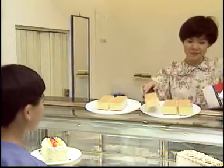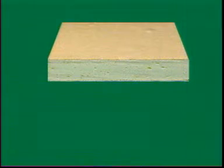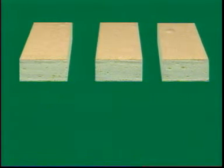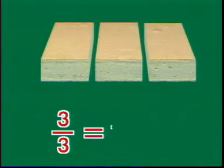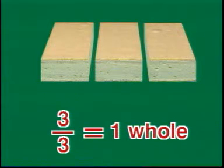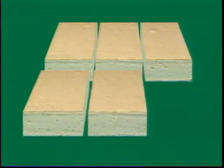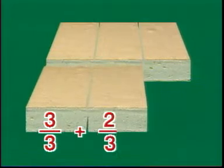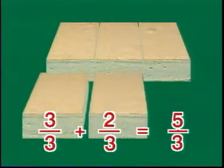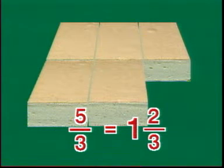How many thirds has Kelvin bought? Let's work it out. This is 1 whole cake. It's cut into 3 equal pieces. Each piece is 1/3 of a whole. 3/3 make up 1 whole. Here are the remaining 2/3 of the other cake. There are 5/3 altogether. Therefore, 3/3 and 2/3 make up 5/3. 5/3 is equal to 1 whole and 2/3.